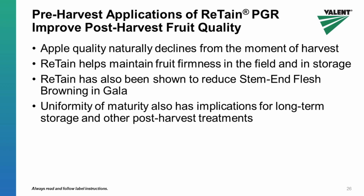So as you've heard Greg and Joseph talk a little before about some of the things that go on with fruit, specifically apples, as the season progresses. But as soon as the apple is harvested, fruit quality naturally starts to decline, and Retain helps maintain fruit firmness in the field as well as in storage, helps reduce stem and flesh browning in Gala, as well as help maintain uniformity of maturity as it goes into long-term storage and is subsequently treated with other post-harvest treatments.